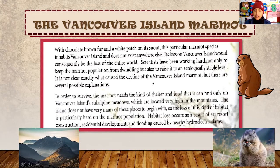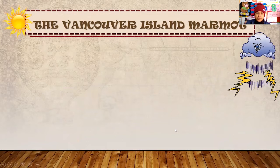This habitat loss occurred as a result of ski resort construction, residential development, and flooding caused by nearby hydroelectric dams, okay? So it's affecting the habitat of the marmots, right? As a result of ski resort construction, residential development, and flooding caused by nearby hydroelectric dams, okay? Let's continue reading.